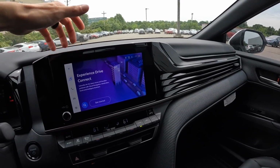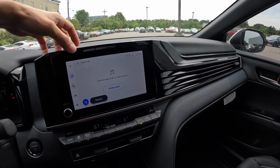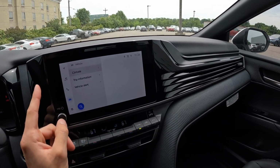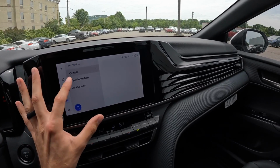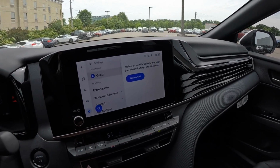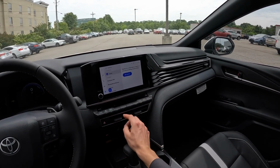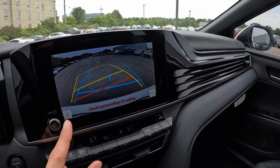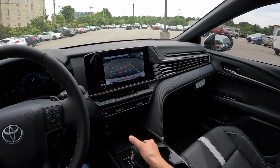Now this screen does all the same functions that the larger screen will do. It's just a little bit smaller, 7 or 8 inches. And then you can see just some basic information that will pop up. You can have climate, trip information, and things like that. So pretty nice screen, it's simple, but basically what you're gonna see in all the other Toyotas. And then for the backup camera, just a nice camera as you would expect. You can make it a wide angle.